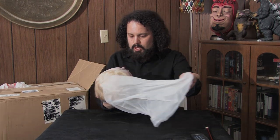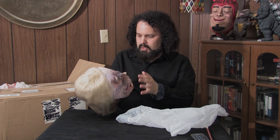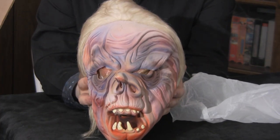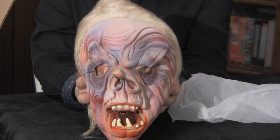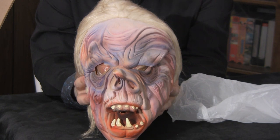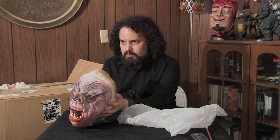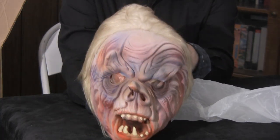Oh, I like this one. There's some good masks in this box. Okay, this is another 80s mask. That is the monster from the movie House. Not the Japanese movie House with all the teenage girls in the haunted house. Not that movie. This is from the American movie House. I don't remember anything about that movie except it had this monster in it. So this is an unauthorized mask based on that monster.